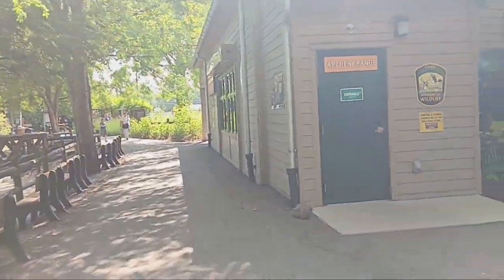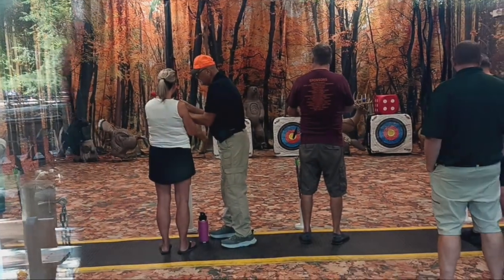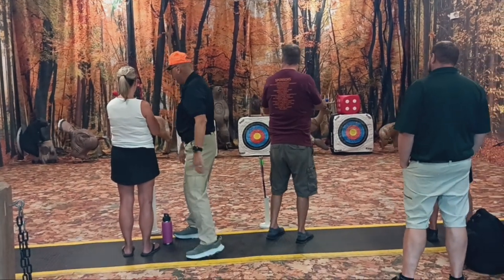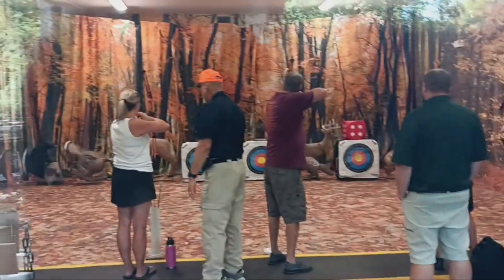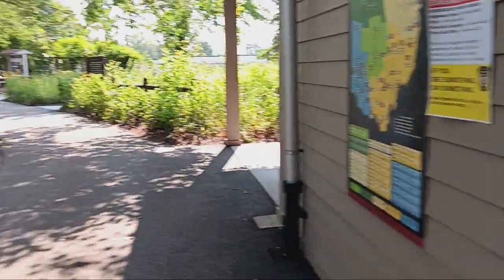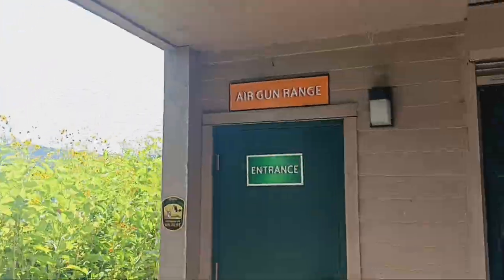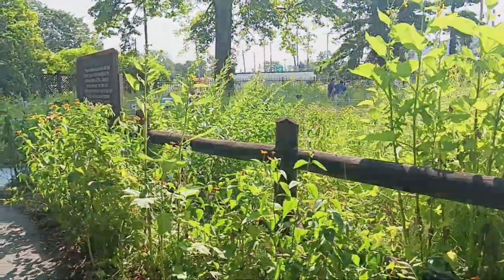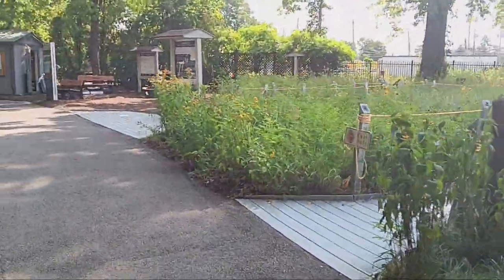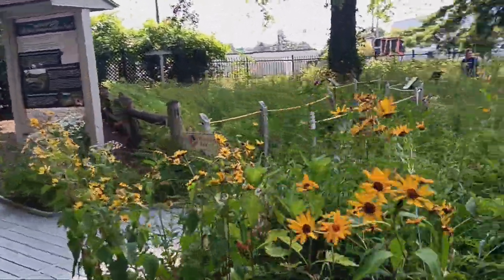And here's your archery range. Try your hand at archery. I'm not going to go in, but you can try your hand at that too. There's all kinds of activities back there. Air gun range. Try your hand at air guns. Then we've got a little pollinator garden.